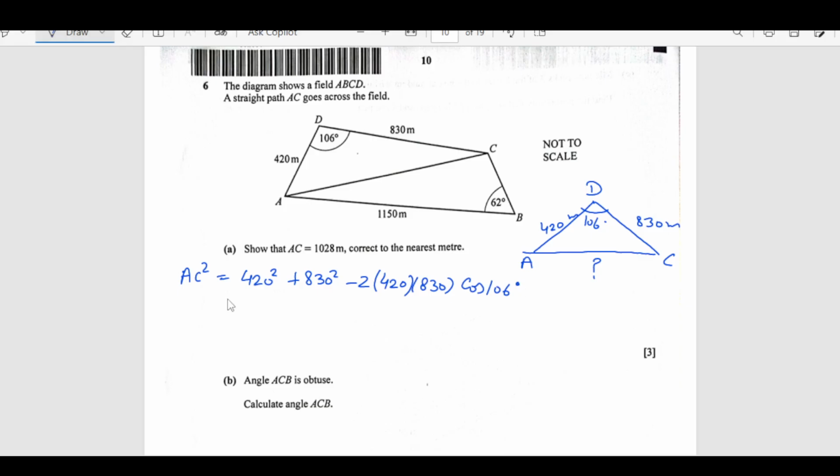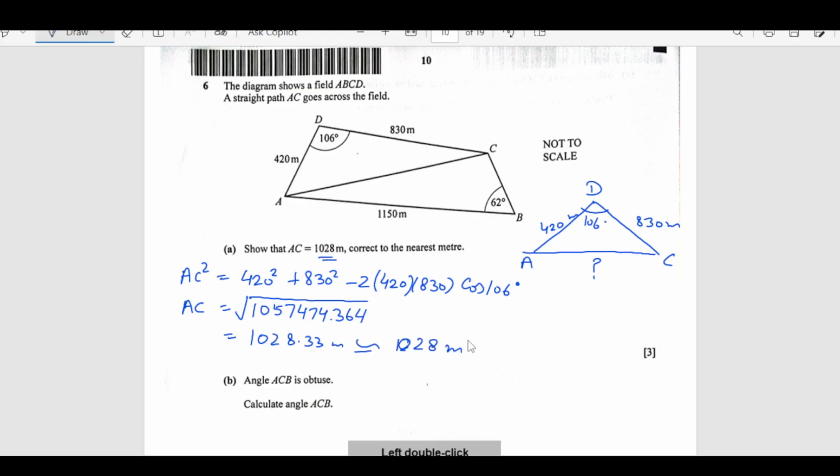Just plug in all the values directly in your calculator. So I got this one here. So as we have the square here, on the other side it will become a square root. When you do the square root, this comes out to be 1028.33 meters, right, which is approximately 1028 meters. That's what we need to prove. So we will write down: hence proved.